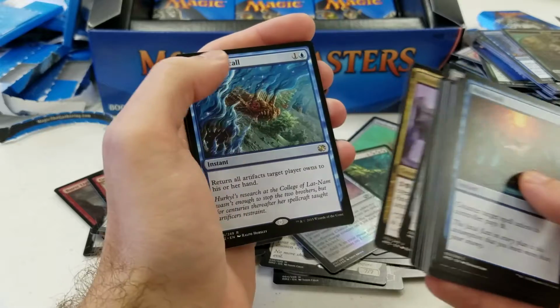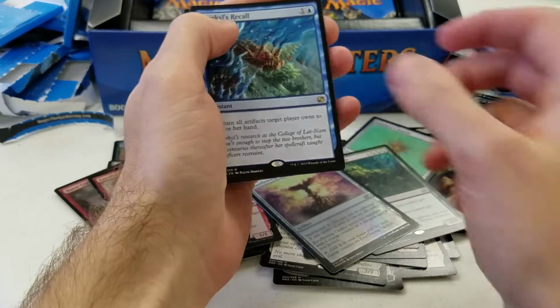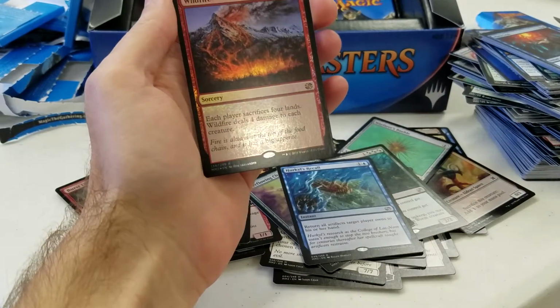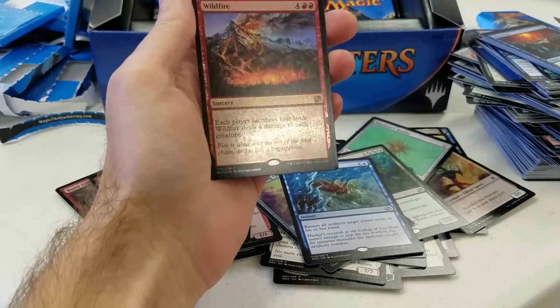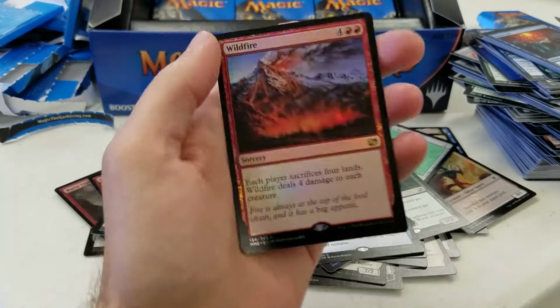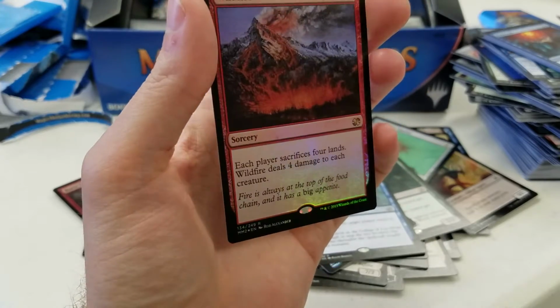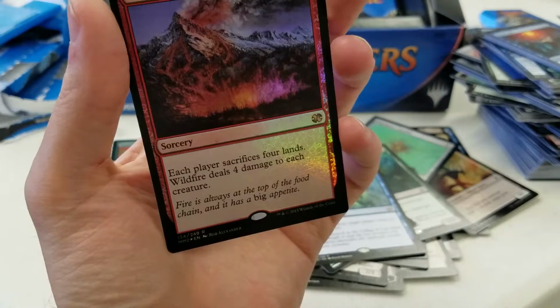Rudion. Hercules Recall. Alex likes that. $4. Alex likes a Hercules Recall. I prefer Retract. Oh, and a foil Wildfire. Each player sacrifices 4 lands, deals 4 damage to each creature. That's a nice, interesting reset. Kind of. Almost reset. Get this foil. Ooh, a fire. There we go. There, that's how you see the fire go.